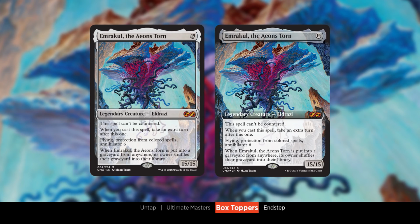I remember playing in Rise of the Eldrazi pre-release, opening up one of these and actually casting it. I don't know how my opponent let me do that, but it did happen. It was just the greatest feeling for me, and I know it was not so great a feeling for my opponent. But Emrakul, the Aeons Torn, now with 100% more legendary frame as well, and this is a mythic in both the set and as a legendary box topper. Absolutely.